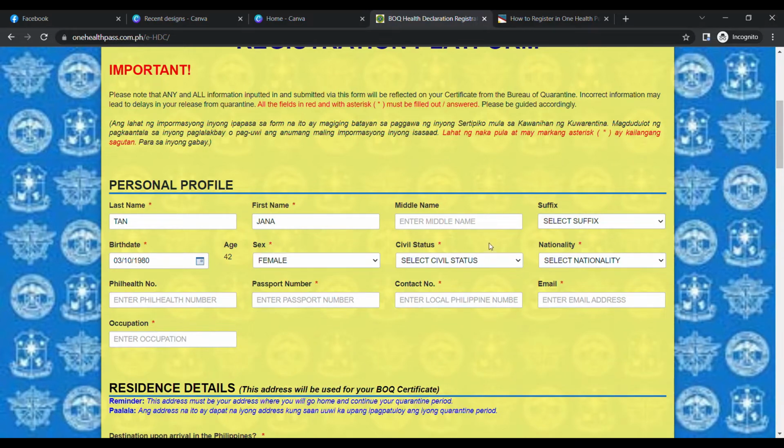What is your civil status? Are you single, married? What is your nationality? For example, I am a US American citizen. What is your PhilHealth ID number? For American citizens, you don't need to complete or fill up the PhilHealth number. This is just for the Filipinos. And your passport number.